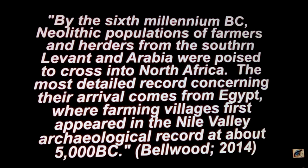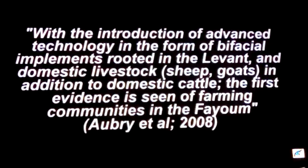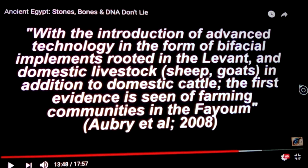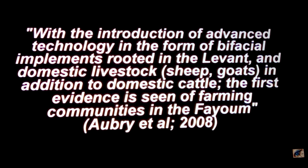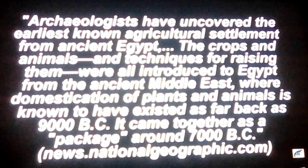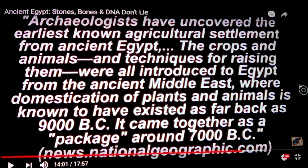And this is a first wave of your Neolithic Sumerian type farmers. They also had some come from down Anatolia and up the people up in the Catalhoyuk area. With the introduction of advanced technology in the form of bifacial implements rooted in the Levant, and the domestic livestock, sheep, goats, in addition to domestic cattle, the first evidence is seen of farming communities in the Fayum. And this is where they brought farming into Egypt, right? Same time period. This is brought to the people, and they did fine for a couple thousand years there, and then boom, it turned into a kingdom. And what we call a kingdom really was just one point in time for them.